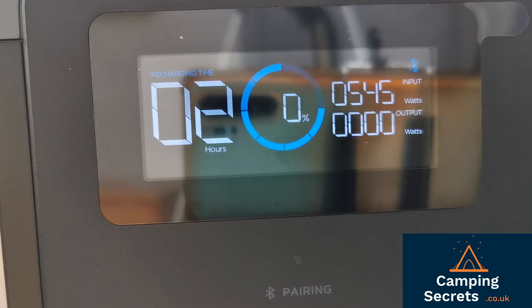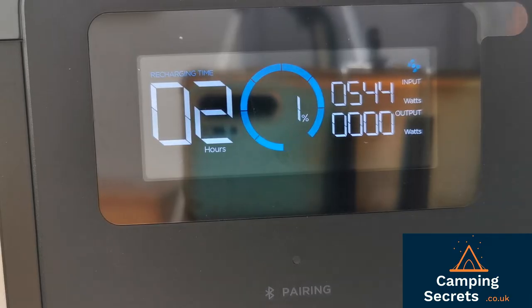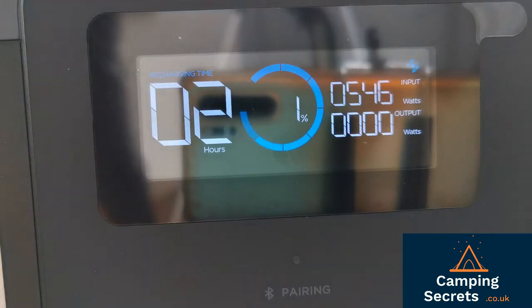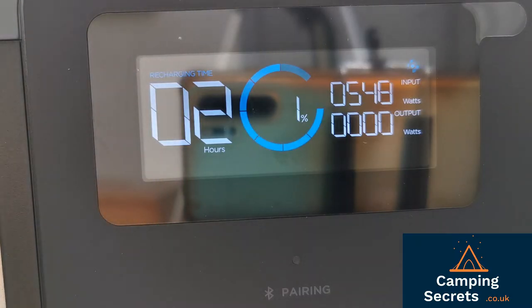So the fans on the Delta 2 are just firing up. Now the specs say that the Delta 2 can take 1,200 watts of input power from AC input power. At the moment we're only at 550. I'm wondering if that's because it was totally flat. I took it down to 0%. So perhaps once it's got a bit of charge in, it will ramp up.